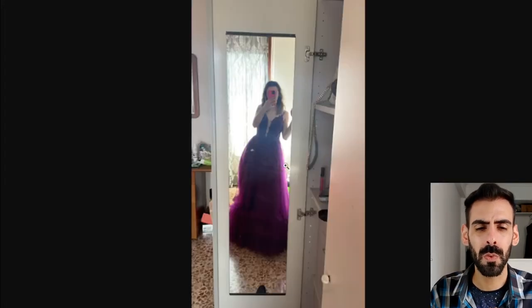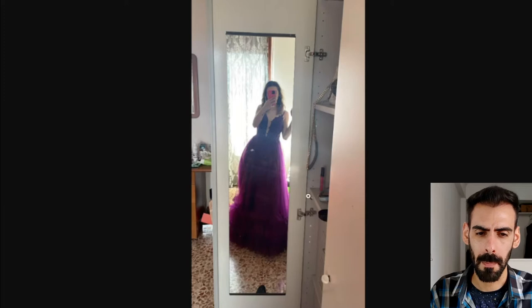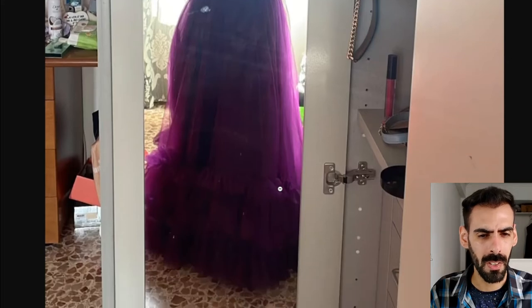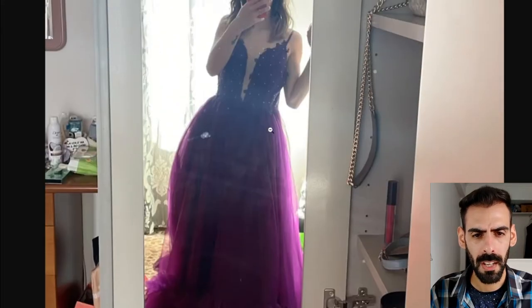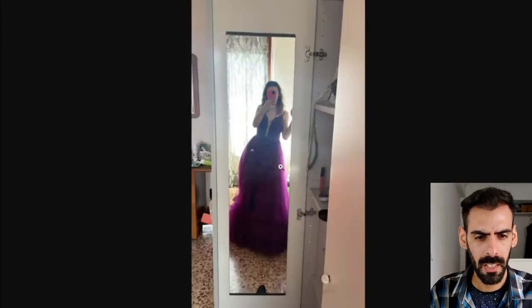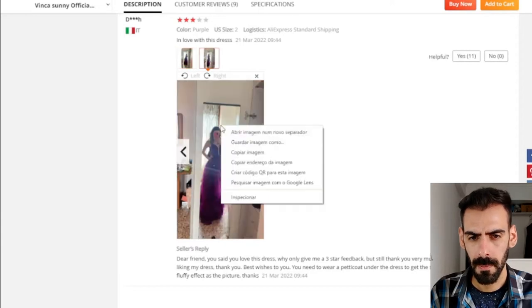The thing is, I would wish to see this dress in a petticoat, you know, like the images, but honestly, so far I'm a little surprised, you know. It has the ruffles, it has all the ruching here. On the top you can see that it has a little lace with some little, I don't know if these are pearls or crystals or whatever they are. It's looking cute, you know? Let's see the other photo.